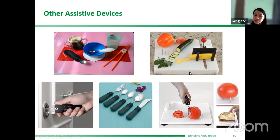This type of chopping board also comes with a suction base below so that the chopping board will not move when you try to use it. Okay, so these are a few different types of assistive devices that we seldom see out there, but usually what we will prescribe to the patient, depending on the condition.